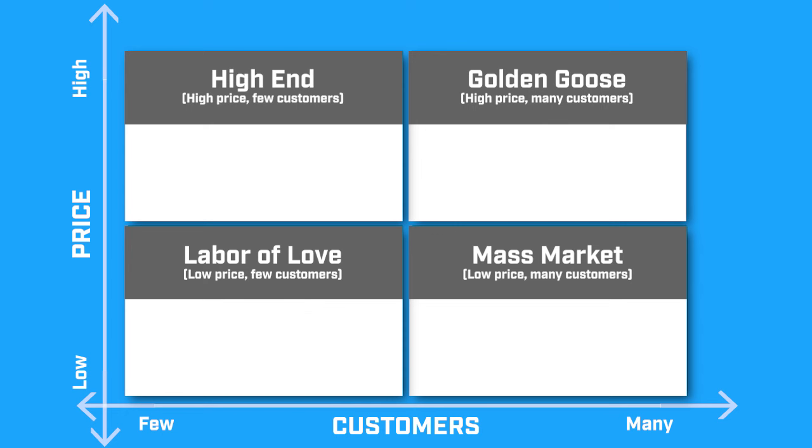Now, let's first start from the top left and work our way clockwise. High end means high price and few customers. What kind of companies can you think about that are high end and have a relatively small customer base? What do you think? Let's think about Rolls-Royce, Bentley, Prada, Leica. These are amazing companies, super high end, and the vast majority of people will never buy their products. Great, that's a high-end company, high-end product. Okay, now we have some examples. Let's move on to the next one.